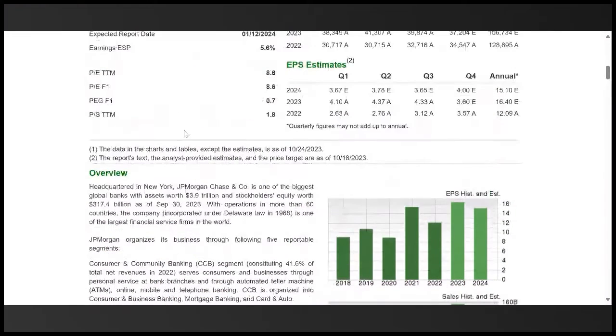And up here in the middle, it gives you some of the dates. So the data in the charts and the tables, except for the estimates, is as of October 24th, which is the date that we're recording this. And then the ones with number twos, like these charts with the earnings, are as of October 18th. So keep that in mind for any of these that you are looking at on here.